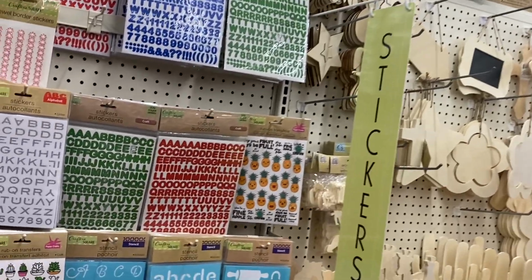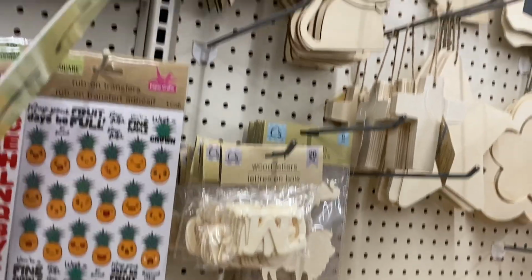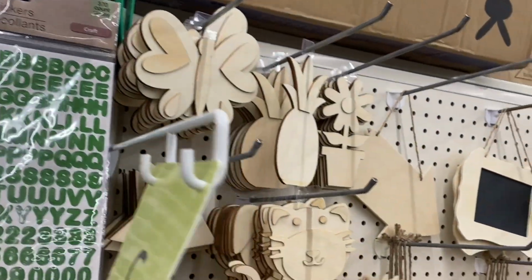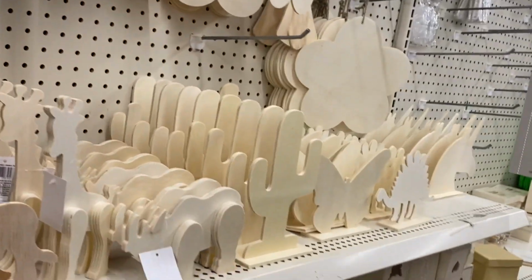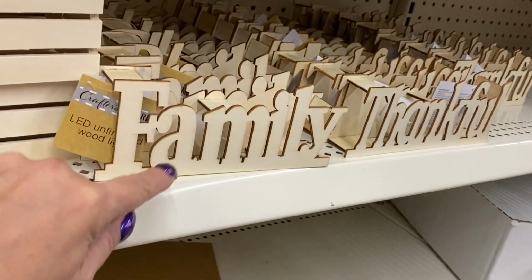So I'm definitely noticing that they're starting to stock up in all the aisles. This is the section where all of the wooden items are, the cutouts. There were boxes all up and down that aisle. I was so happy. So this is what they have so far out on the shelf.